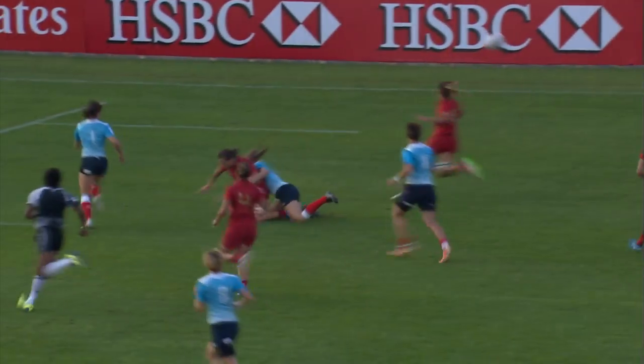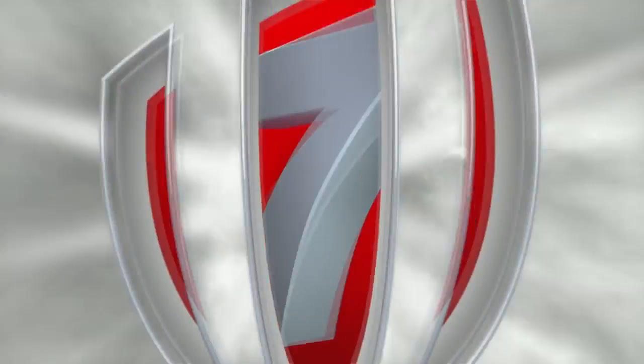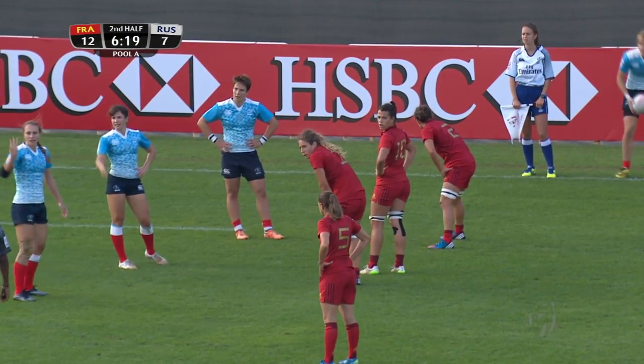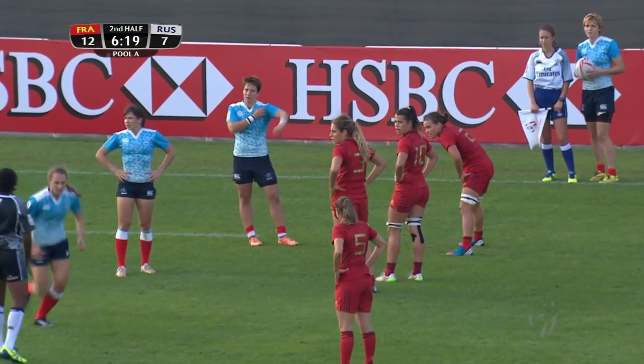Such a pity, because they moved it to the middle of the field and then switched back, and by that time the Russian defence had all crabbed over because they thought they were going to tap on the open side. Smart play, but at the end just substitution.